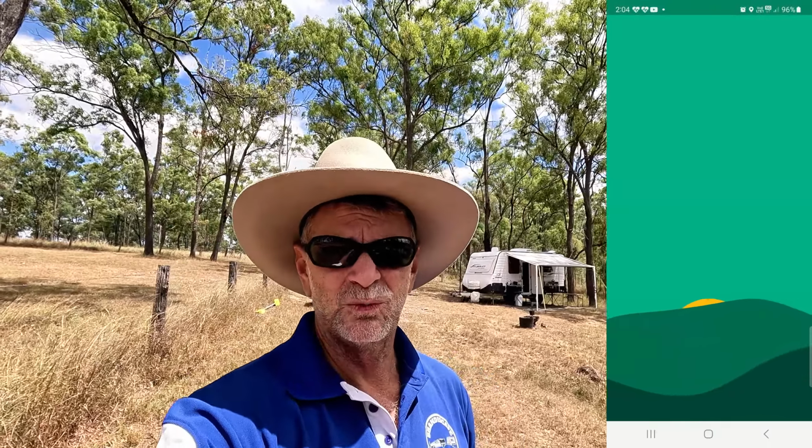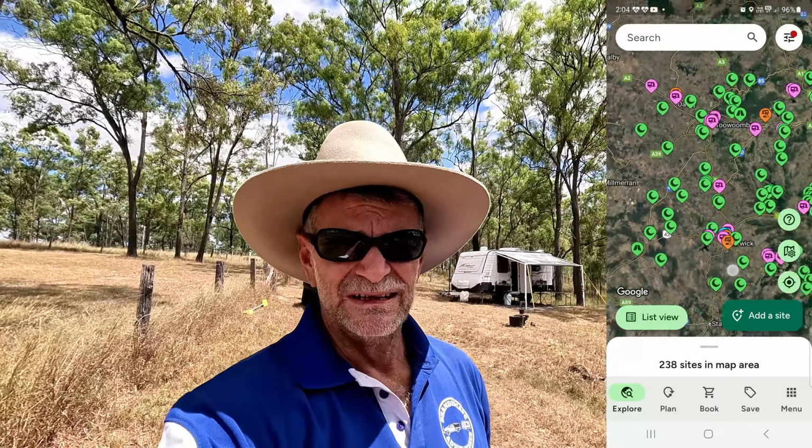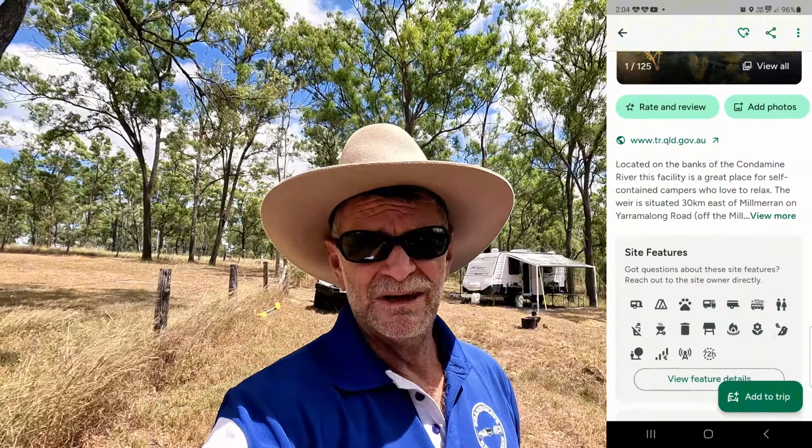There's also Wikicamps. Wikicamps is a great option as well, and we'll be using that a lot once we get on the road. It tends to show more of your free camps and general camping areas where you can pull up for a night and that type of thing. For now, Hipcamp is our number one, and Wikicamps is also a great option to find those free camps or cheap camps.